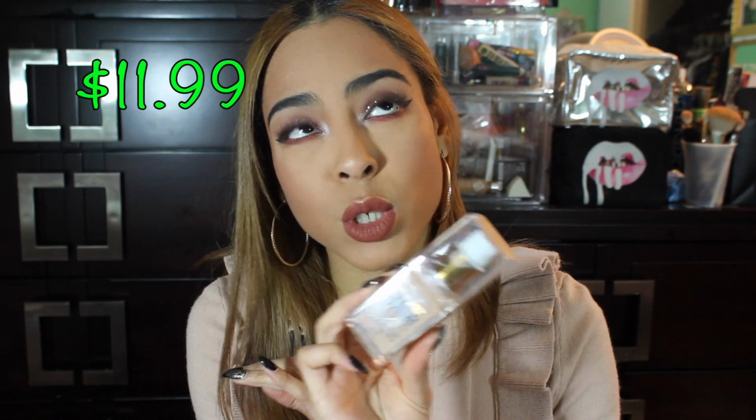My second drugstore foundation is the CoverGirl Vitalist Healthy Elixir. Love this foundation. Smells so good. It is very blendable, very buildable. It feels just as lightweight as the Maybelline one, and also like the Maybelline one, I think that you can build it up to be full coverage. It says it's oil free, it's lightweight, and I definitely agree with that. Smells scrumptious. It oxidizes a bit, so be careful with that. Out of all my foundations, this one seems to oxidize the most.